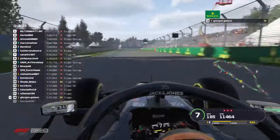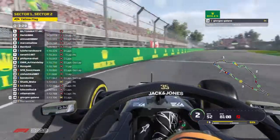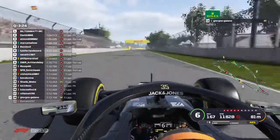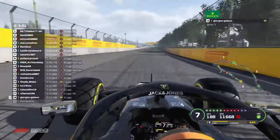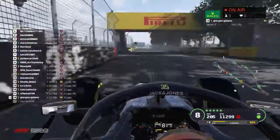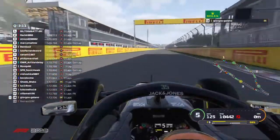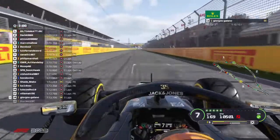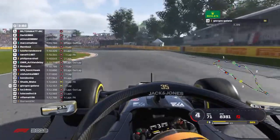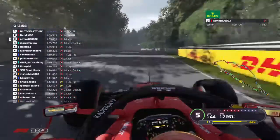Currently in P18 we have Georgios Galano on a pair of mediums, going very wide into turn 10 through turn 11 and turn 12. DRS activated, going to be zooming down the straight. Not sure, I believe he is on a flyer. I'm sorry, I'm very tired today. Very good line through the Wall of Champions as well. Will he take the shortest run to the line? I believe he does. Where will this put him? Looks like a very fast lap. Puts him into P15. He goes up 3 places, dropping Luke 14. Luis Coel and Villamat down a place each.